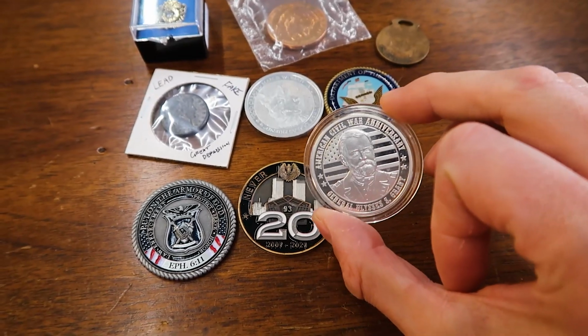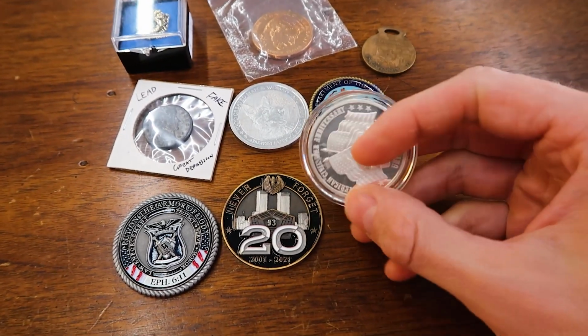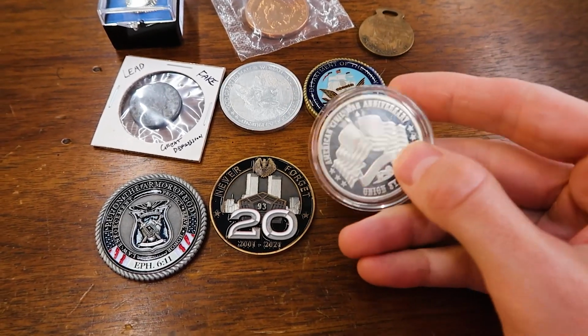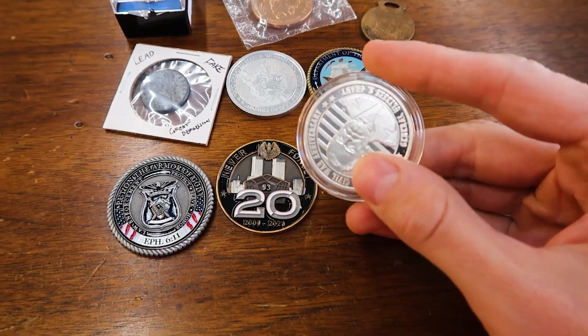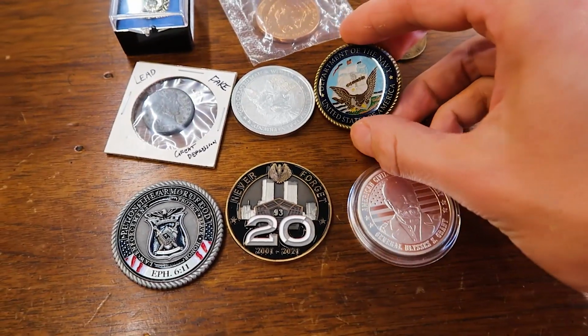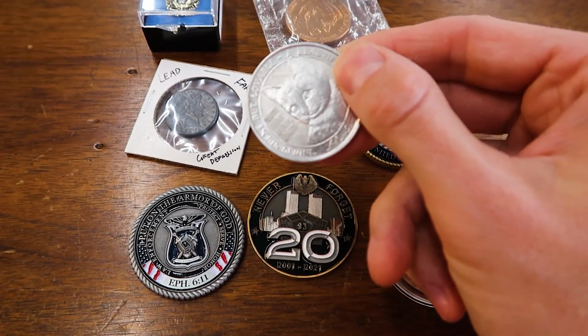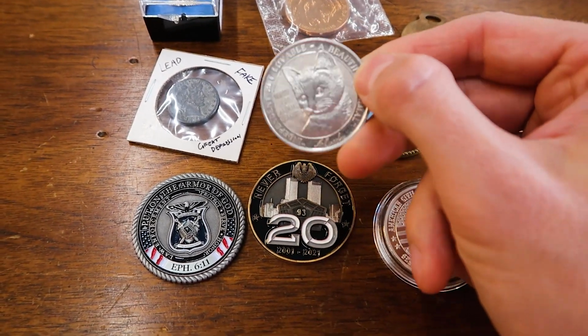This here is a more modern kind of token, an American Civil War anniversary. I think it's plated silver. This was probably produced in the 80s or the 90s, but it's commemorating the Civil War and General Ulysses S. Grant, so therefore it fits the bill. Department of the Navy, this fits the bill. This right here is a Humane Society token, or I guess you'd call it a challenge coin.